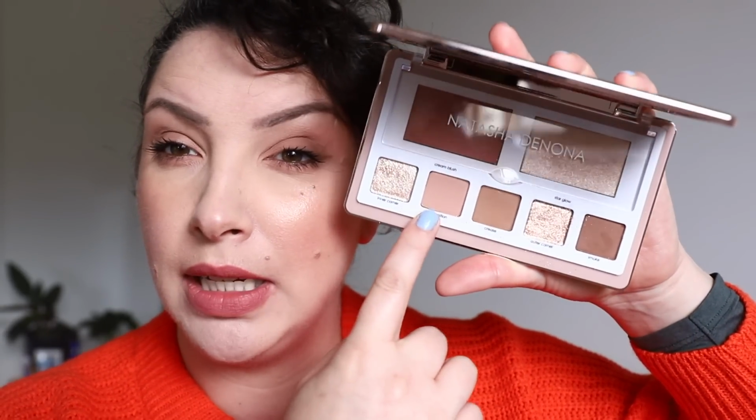I'll talk about the eyes quickly first, but it's not what I was trying to play with today. I decided to go all mattes, so I used that all over the lid, in the outer corner, a little bit on the lower lash line, and this one also predominantly on the lower lash line. Then I used this shade just as a little bit of a wing effect, to shape the eye a little bit. They applied really nicely, they're quite smooth.